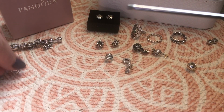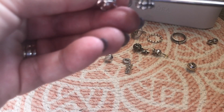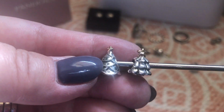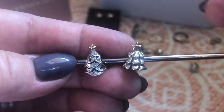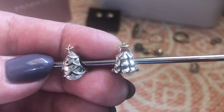The next I'll show together, and these are the Christmas tree charms. I think this was the first one, and then they came out with another two-tone Christmas tree. But I love them both. The first one's a little bit chunkier, not too much detail, but it has that 14 karat gold star on top.